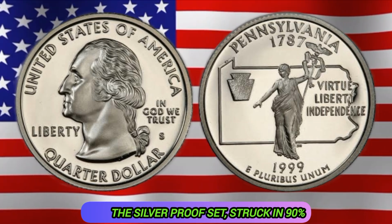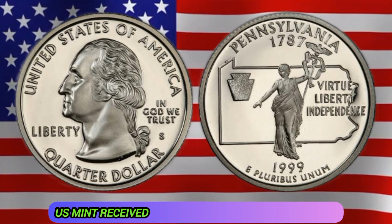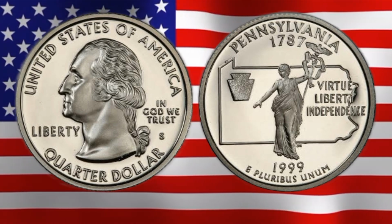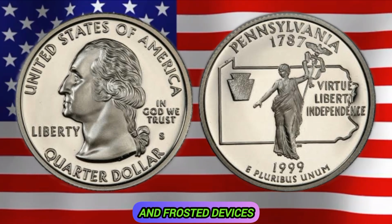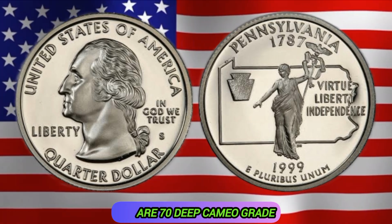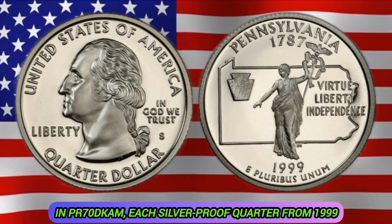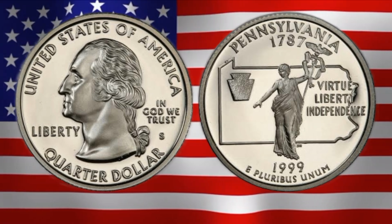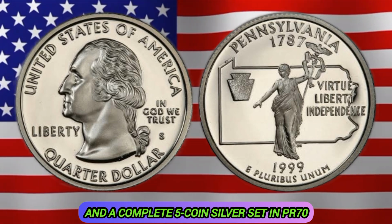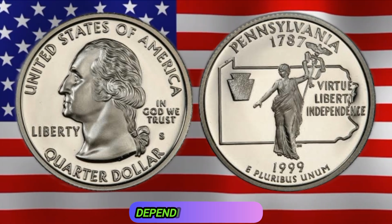And the silver proof set, struck in 90% silver, was the crown jewel. Collectors who ordered directly from the US Mint received 5 dazzling quarters: Delaware, Pennsylvania, New Jersey, Georgia, and Connecticut, all with mirror-like fields and frosted devices. But only a tiny fraction of those coins earned a PR70 deep cameo grade, the highest possible designation for a modern proof. In PR70 cameo, each silver proof quarter from 1999 can fetch $40,000 to $45,000 individually. And a complete 5-coin silver set in PR70 can command $50,000 or more, depending on demand.